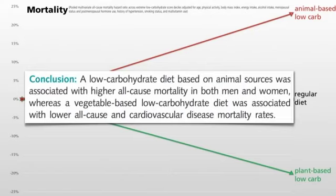They concluded, A low-carbohydrate diet based on animal sources was associated with higher all-cause mortality in both men and women, whereas a vegetable-based low-carbohydrate diet was associated with lower all-cause and cardiovascular disease mortality rates. So it appears what matters really isn't the ratio of fat to carbs to protein, but rather the source, whether they're coming from plants or animals.